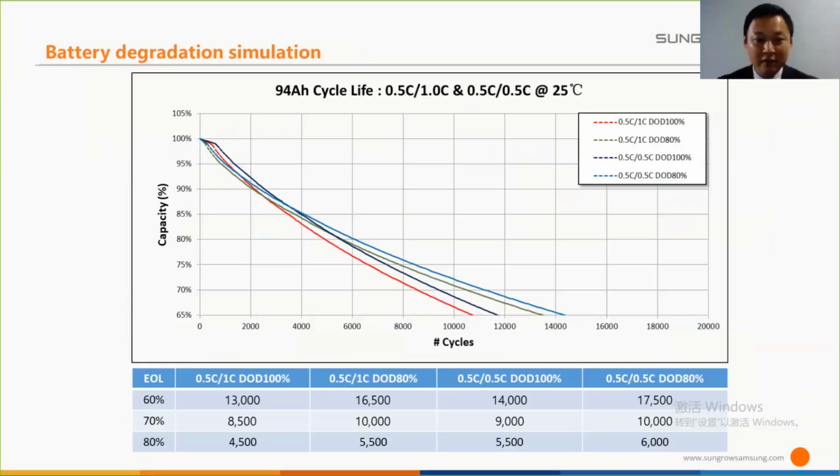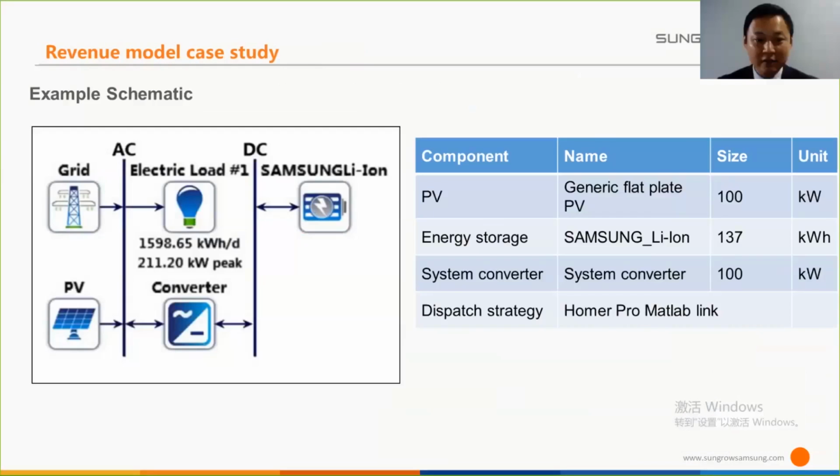When we run the simulation, we can get this curve. The blue one is the load curve, the yellow one is the PV output curve, and the red one is the battery system input power curve. We can see that in one day it has three periods. The first one is almost after 7 p.m. In this period there's no PV, and the battery just discharges to support the load.